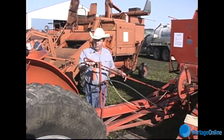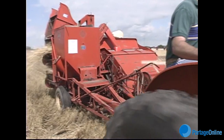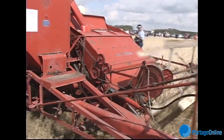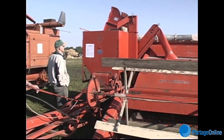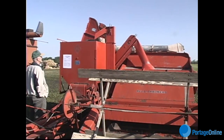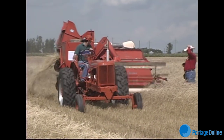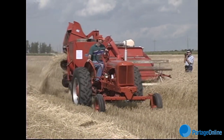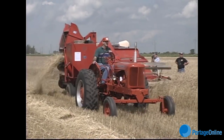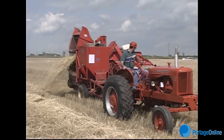We've got the 72 combine here, the last one that was engineered in the All-Crop series. Final production in 1969, first production 1959. Sold about 10,000 of these combines. Back in the late '50s, when Chalmers was still selling the number 66 combine that we looked at a little bit ago, and the larger one, the 90, management was pretty well decided that they were going to just drop the 66 and sell only the 90. Well, as they became closer to that point, the 90 wasn't selling as well as they had hoped.